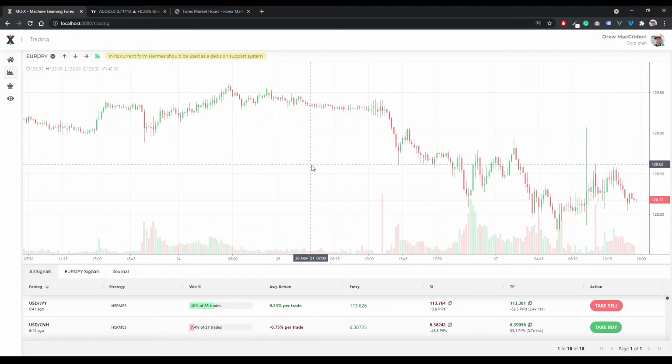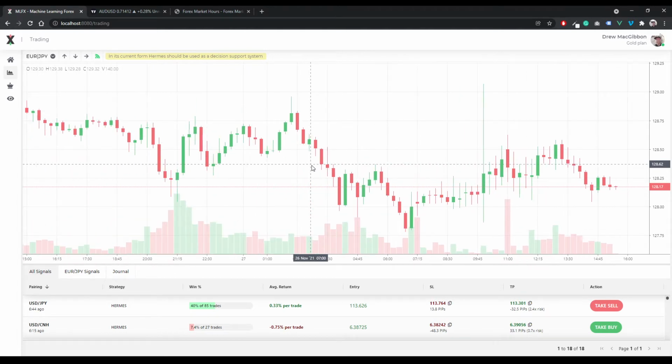Whoops, we've got an issue there, it's reloading. Let me just make a note of that, and I'll fix that after the video. I think the chart's resetting when we're getting new signals, which is not good. So yeah, I think EURJPY is looking alright in terms of the trend continuation there. But we're going to give it a squiggly line. It's not obvious.